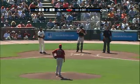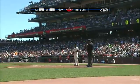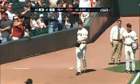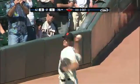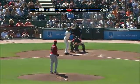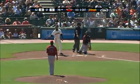Well, it would do the Giants and Randy Johnson some good if they could pick up an insurance run or two. Fred Lewis drew a walk in the 5th, a leadoff walk. This will be the first time he's going to face Juan Gutierrez. And a breaking ball for a strike.